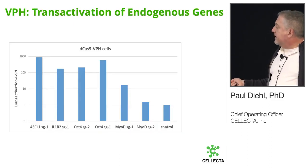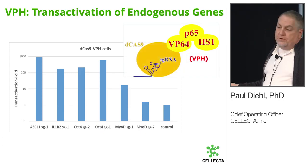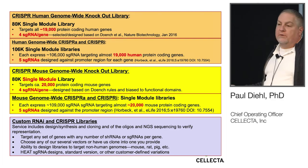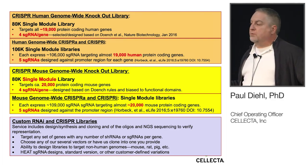But in terms of CRISPR-A and CRISPR-I, we did some work on that. We have an activator complex that we use, but we also have a number of libraries off the shelf, and we can again make custom libraries for mouse and human CRISPR-A and CRISPR-I.